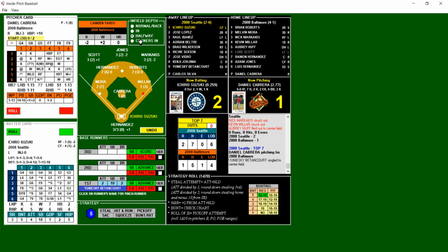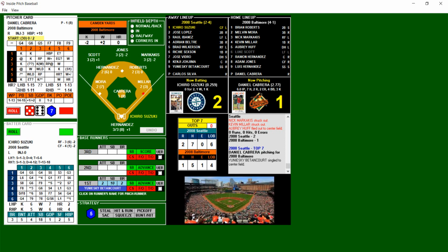As we go to the top of the order, here's Ichiro Suzuki. Daniel Cabrera is tired. Orioles have the bullpen warming up. Infield at double play depth. Here's the pitch. 3-3. That's going to be a walk for Suzuki. That's an 8. That's a 4. And that's a walk.